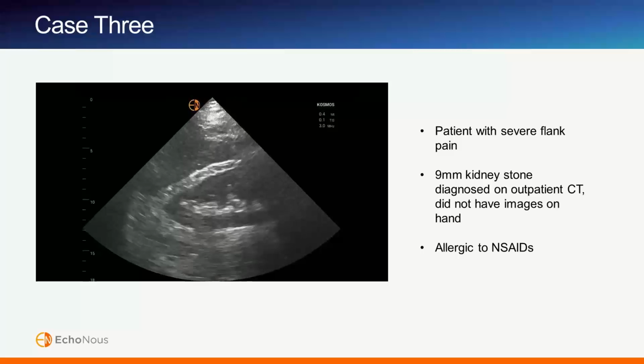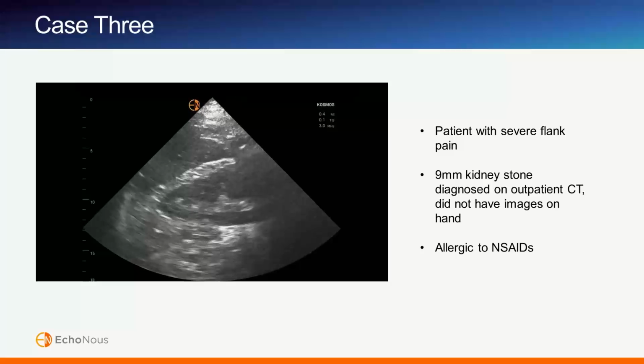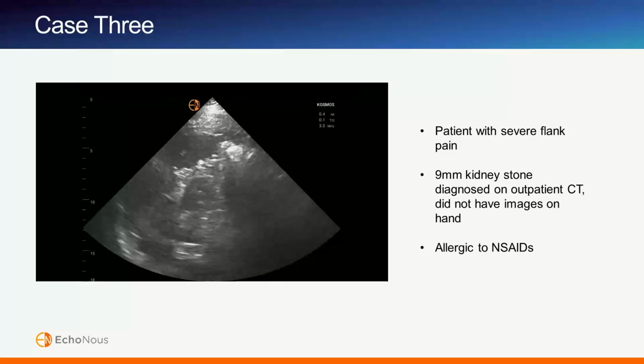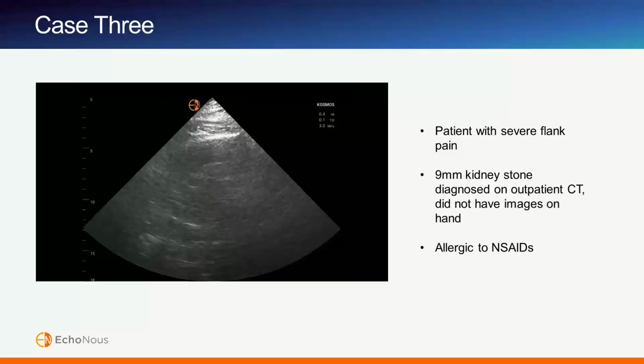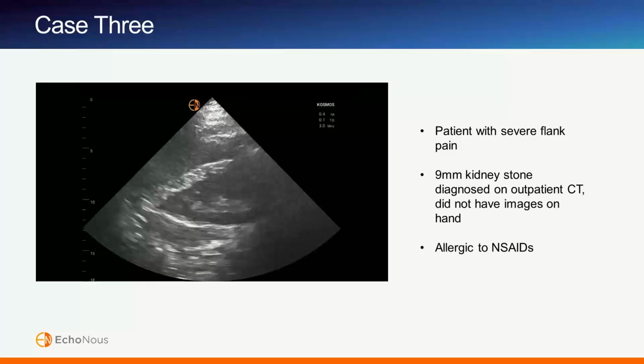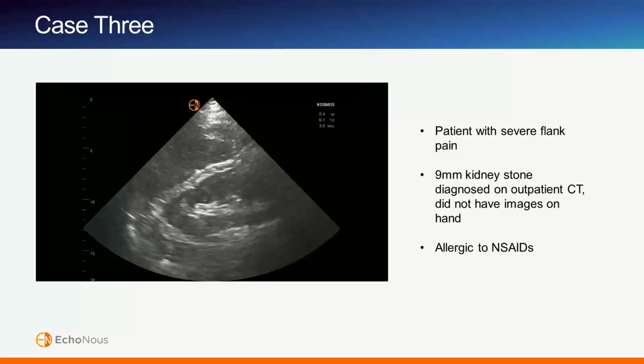And as I'm going back to him to have a discussion and trying to figure out what to do in terms of pain management and what to do from the next part, I find that he actually has eloped from his room. Unfortunately, he pulled out his own IV and then left the emergency department shortly after.